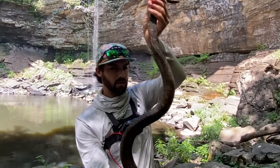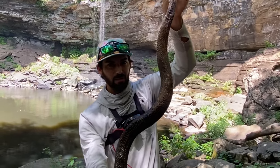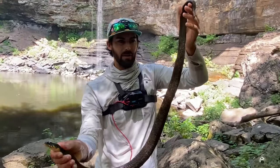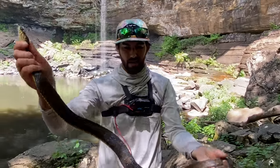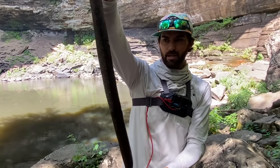So big, just huge. There's probably a few other snakes living out here, but he's got all these fish to himself. These fish are unsuspecting, and he just has the opportunity to grab as many as he wants to out here, it seems like. The coloration on him, I don't know if you can really tell, but he has some crazy blotching on the top of him.